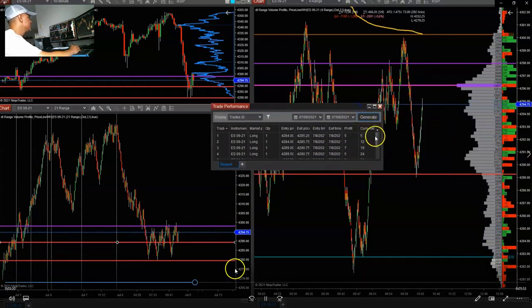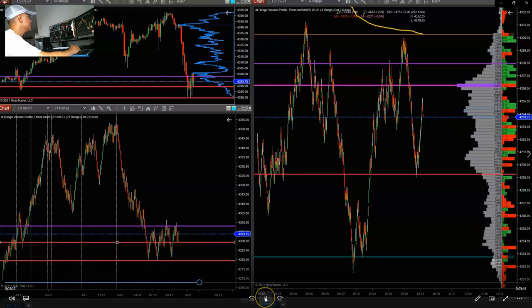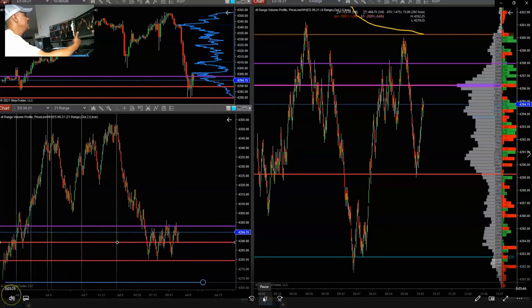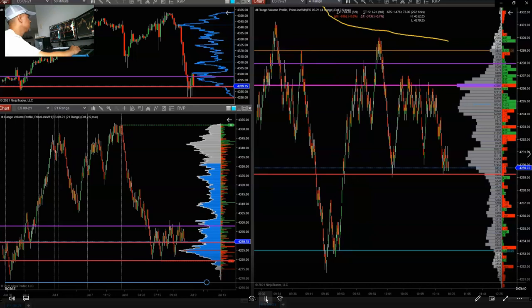Okay. Now here's my trade performance I'm showing you. It shows you right now my cumulative net amount of ticks I've made so far. So you can see that, 46. Okay. So I'm making a profit on each trade, guys, and that's the key. The key to it is identifying the level. All right.